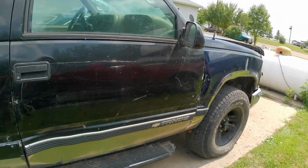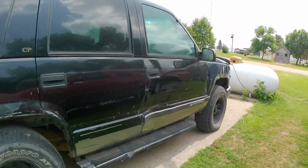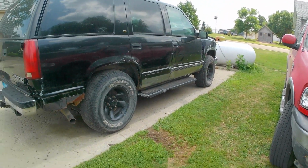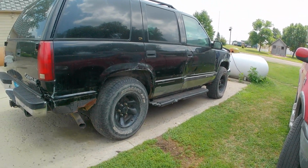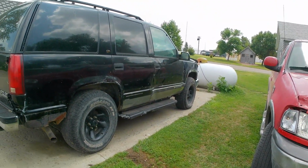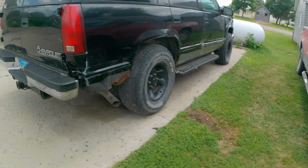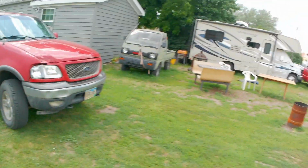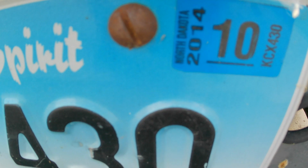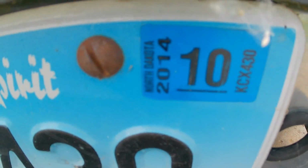So, I have this 1998 Chevy Tahoe. Had it since, I don't know, over 20 years. And when I got it, it had 40,000 miles on it. It hasn't even been out of this yard here since 2014.